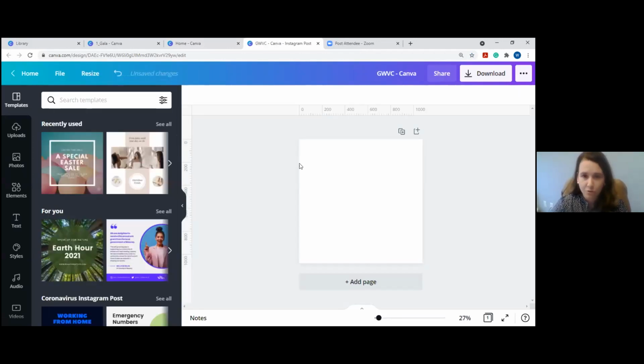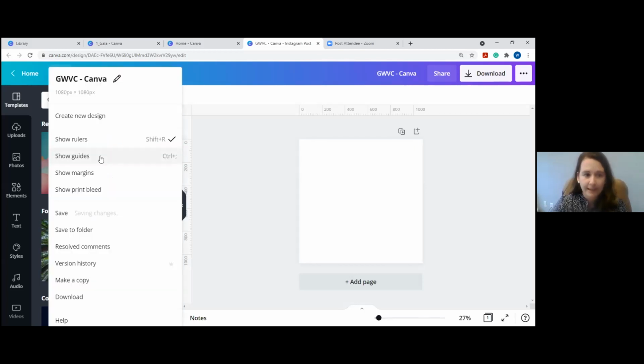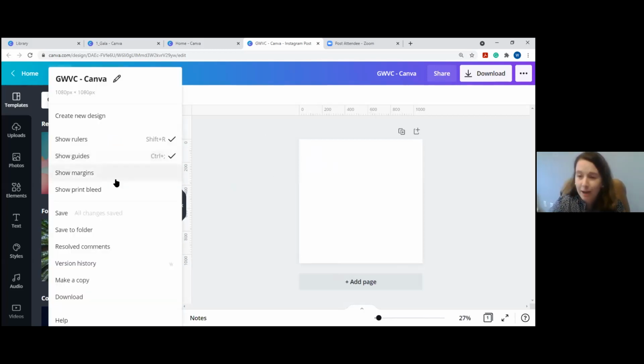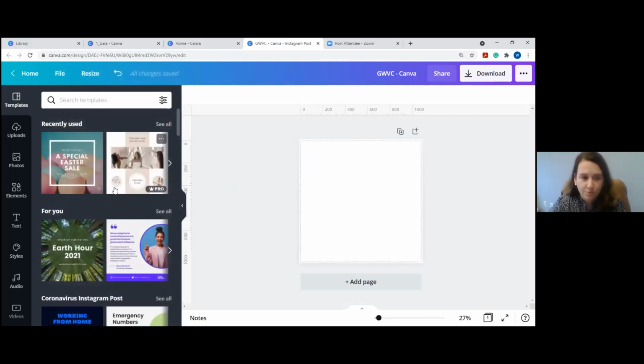You can use a lot of different features to help you set up your design before you even get started. If you want to see rulers and grid lines, that is a very helpful tool to make sure that your design is centered and showing up the way that you want it to. You can also show print bleed. If you are going to be doing anything for print production, whether it be a newspaper ad or a printed brochure, you can show the print bleed for your printer, who will be extremely happy that you have that enabled.